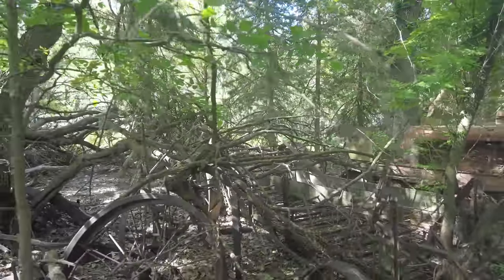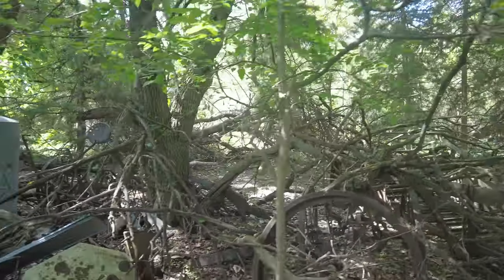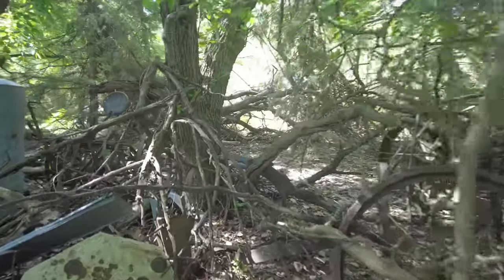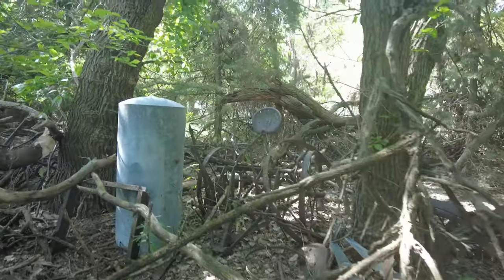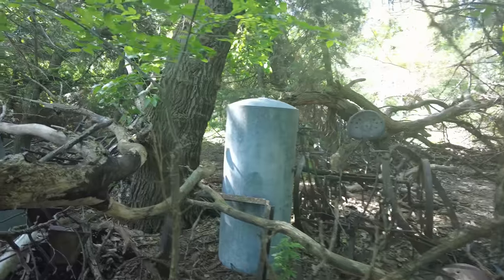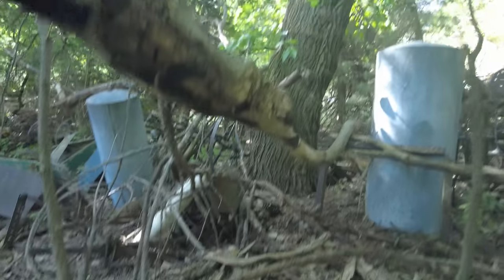So, horse-drawn plow, Van Brunt, little cedar. Horse-drawn. Let's see if my big ol' ass can get through here.